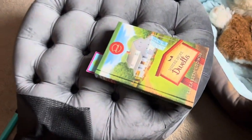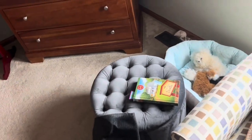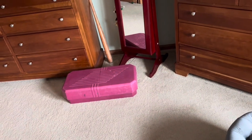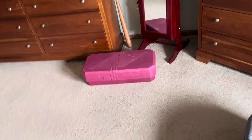I'm reading a current book here. Yay! I've been reading so much more, especially when I quit my job. I get to read more, which I love. I still use my step to do stretches, and things like that. So all these things are still being used. They're still in my bedroom. I use them every time I'm out at Athletico.